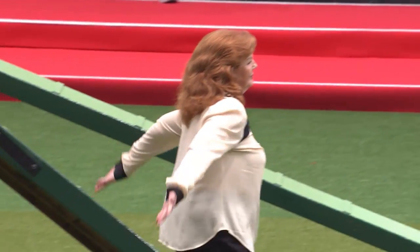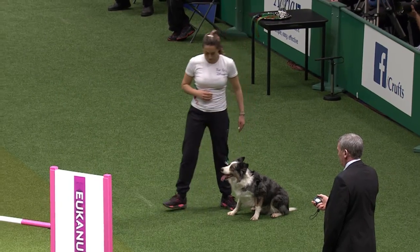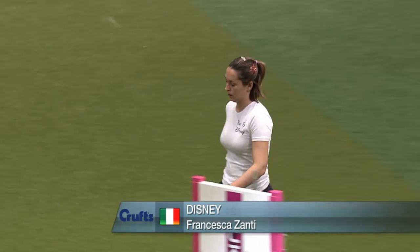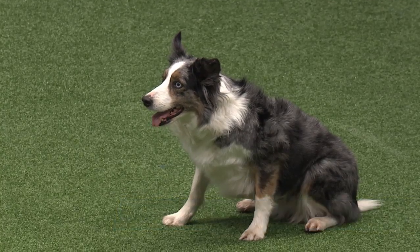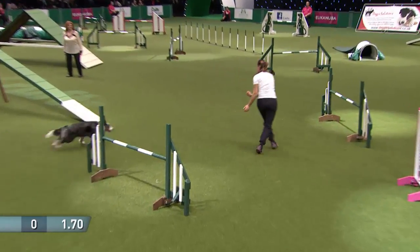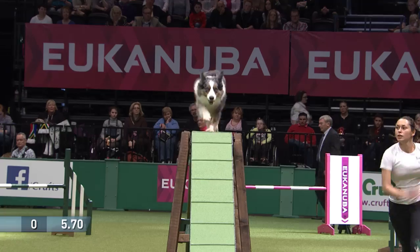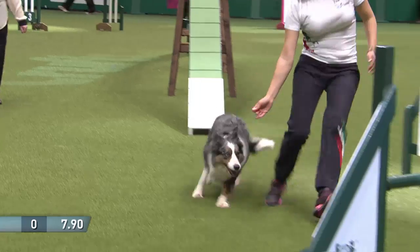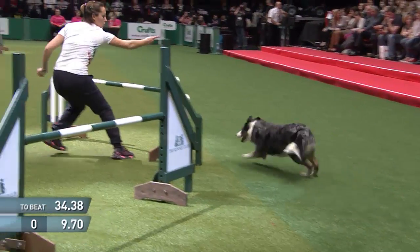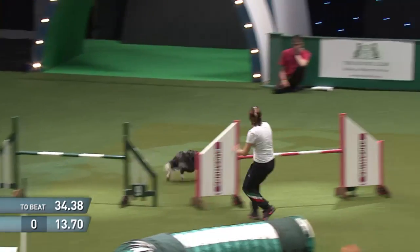So another European dog here from Italy, Francesca Zanti with Disney. 7-year-old Border Collie, this one. An Italian agility champion. The absolute Italian agility champion, 2013. That means the top dog in the country in agility for last year. That's nicely through there. This is the fast section down where they've got to come.